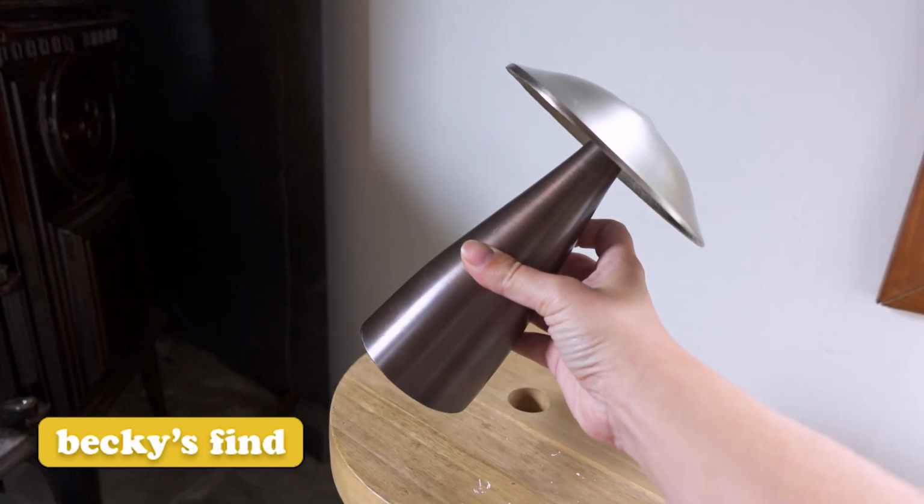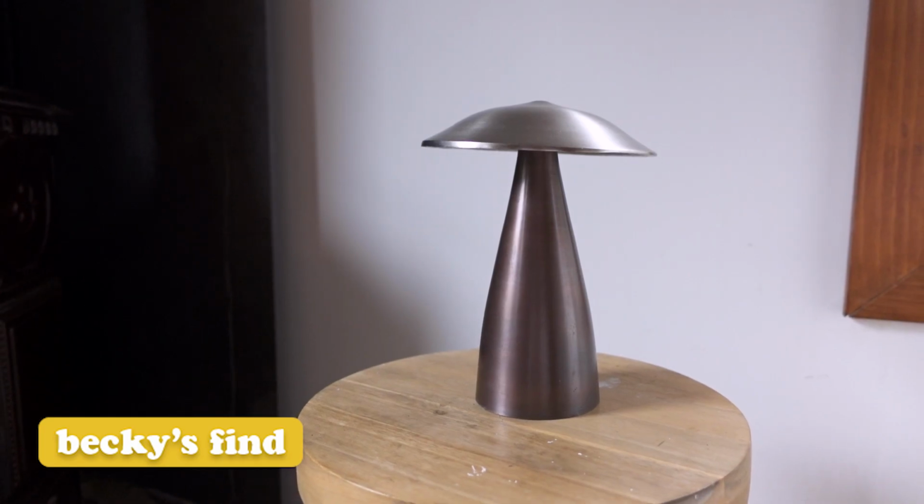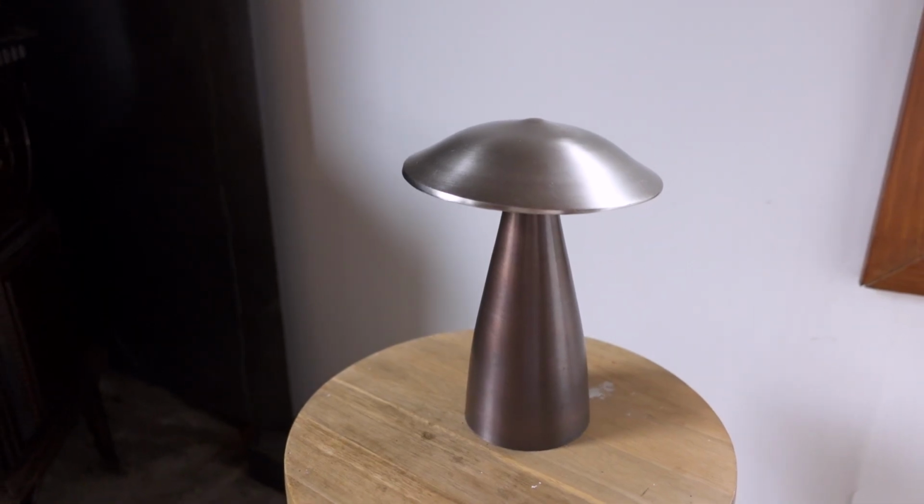I found for you a metallic little mushroom, and I think all it is just for decor. And I feel like the bronzy tone of the base is gonna match your new fireplace really well. I'm into it. If you don't want it, I will keep it. Oh, that's cool. It looks like it wants to be a lamp, but it's not. That is very cool. I love that.